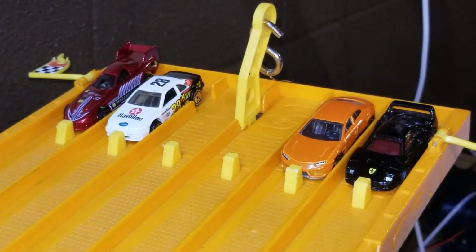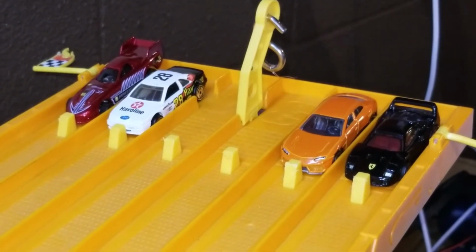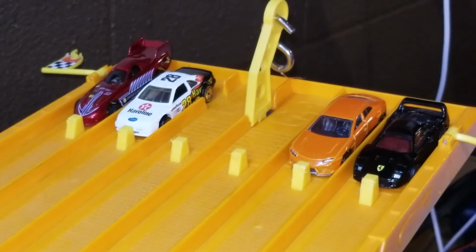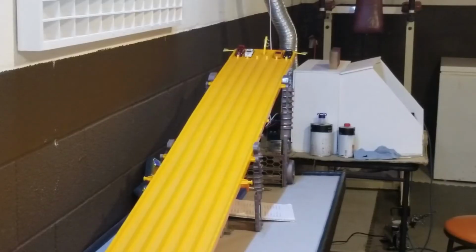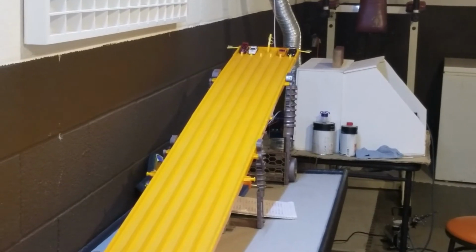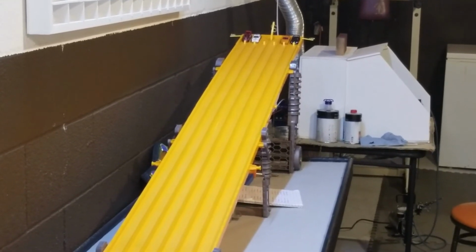What do you think? That Haviline's looking pretty quick. I'm thinking we might have a good challenger here. Let's find out. Here we go. Okay, Haviline stock car versus the best. 3, 2, 1.